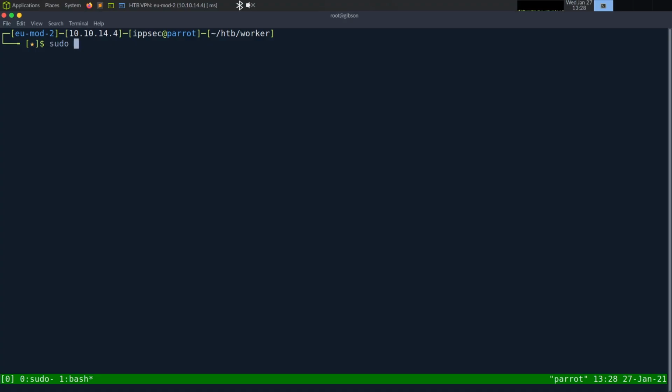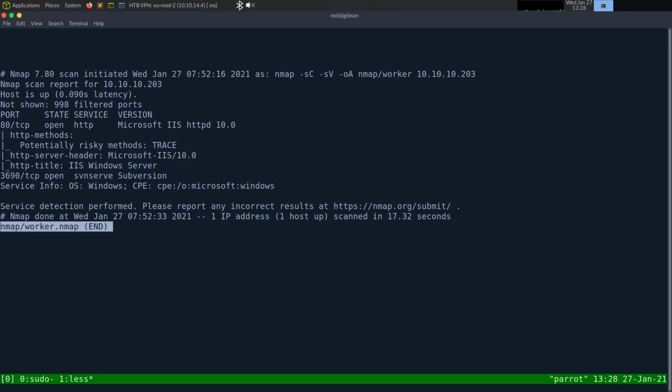As always, I'm going to start with the nmap. So -sC for default scripts, -sV to enumerate versions, -oA output all formats, put in the nmap directory and call it worker, and then the IP address, which is 10.10.10.203. This can take some time to run, so I've already ran it.